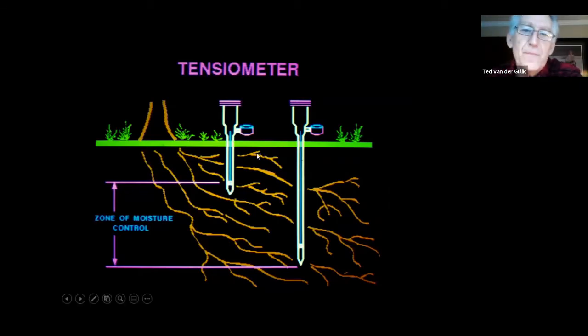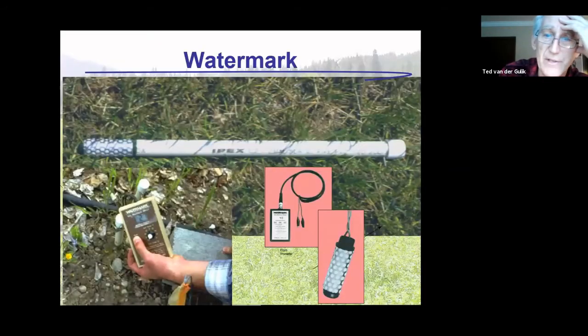If you have a deep-rooted crop, you might want to have 2 tensiometers in the same location close to each other. One is going to give you the reading close to the surface, and the other the reading down below. Your zone of moisture control is then in between, and you can see what's going on. You might decide that there's lots of water down deep but not much near the surface. We'll give it a small irrigation to bring this level back up again. So you can make some decisions on your application by having 2 in place.